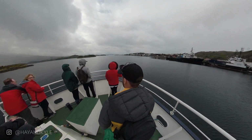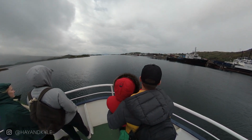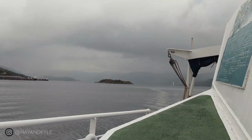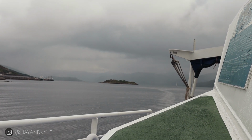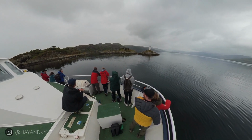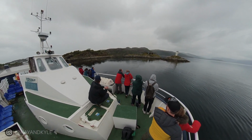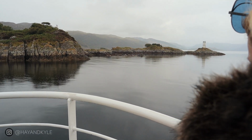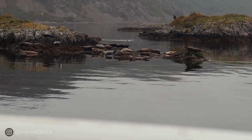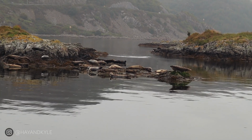Coming in at around £20 per adult, this trip promises some fantastic views of both Skye and mainland Scotland as it makes its way down Loch Alsh. With a guide explaining everything we sailed past, during our trip we were treated with great views of some of the local seal population, who didn't seem to mind us as they were too busy napping on the rocks.